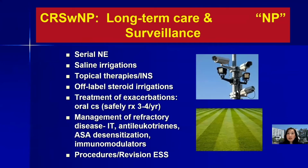And I also highlight the fact that CRS with nasal polyps, again, is a long-term condition that requires regular surveillance. So usually this involves serial nasal endoscopy, continuing medical therapy, whether this be saline rinses, topical steroids, irrigations, treating any exacerbations, potentially with oral steroids, managing any comorbid disease, or revision endoscopic sinus surgery, or potentially some other in-office procedures in order to maintain that lawn and make sure it's nicely well manicured and prevent those weeds, or in this case, nasal polyps, from growing back.